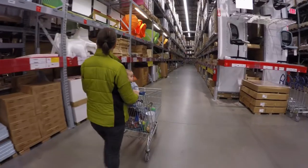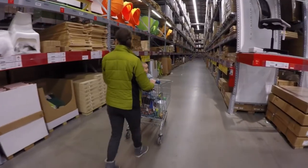For you, depending on your budget, it may be worth checking out Ross. It may be worth checking out IKEA. I'll put links to videos up above and down below when we've posted them about what I like to buy at those other stores.